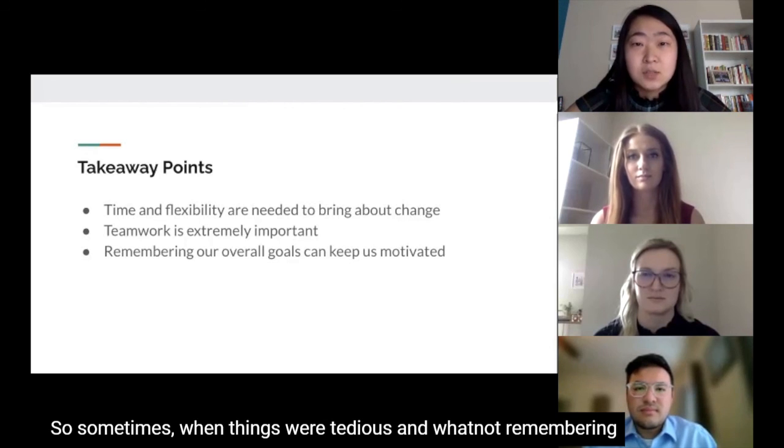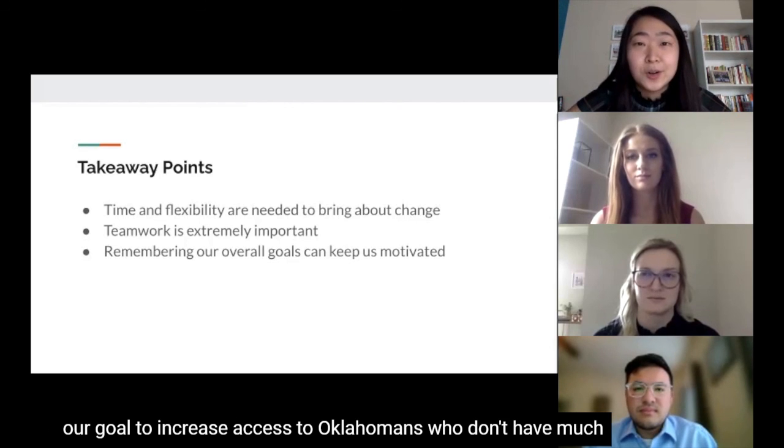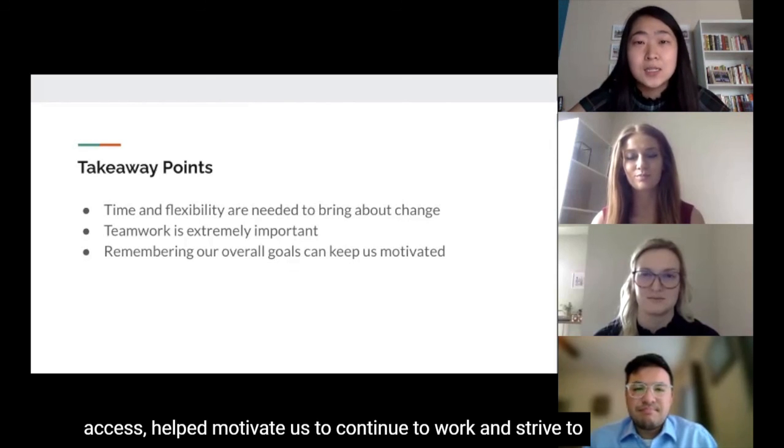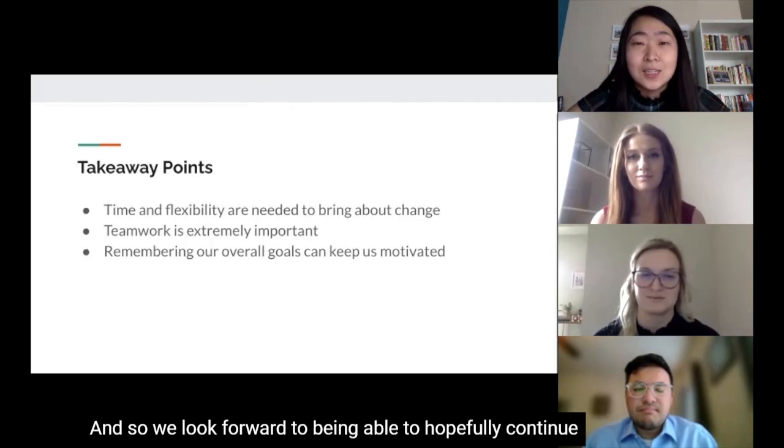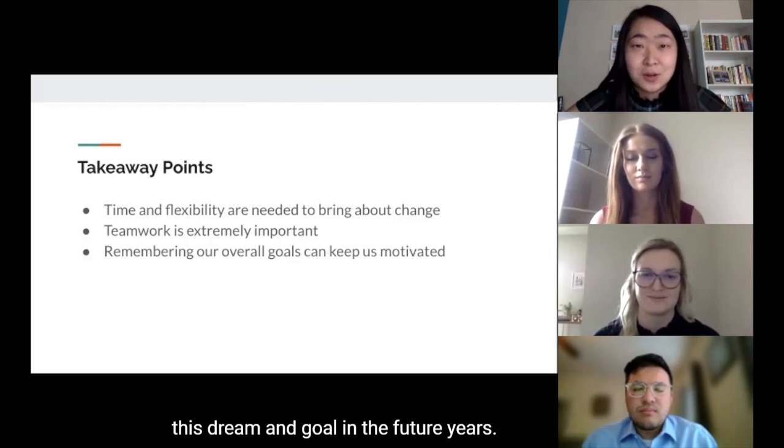So sometimes when things were tedious and whatnot, remembering our goal to increase access to Oklahomans who don't have much access helped motivate us to continue to work and strive to make this idea a reality. And so we look forward to being able to hopefully continue this dream and goal in the future years.